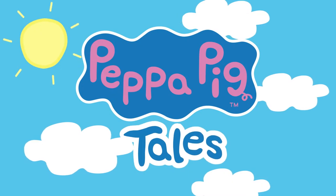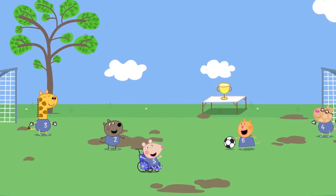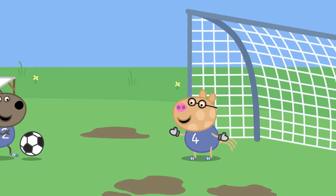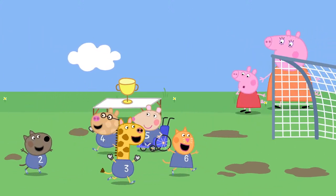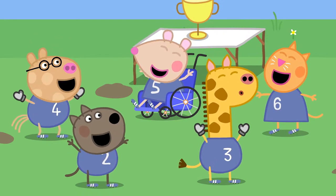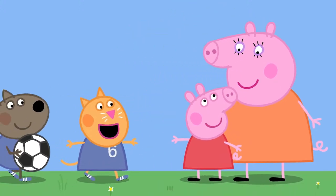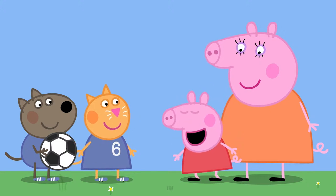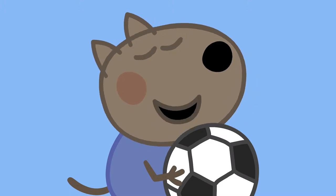Peppa Pig Tales! Pedro Pony, Candy Cat, Mandy Mouse, Gerald Giraffe and Danny Dog are playing football. Look, Mummy, my friends are playing football. Hello, Peppa. Do you want to play with us? Yes, please. Whoever scores the best goal wins the trophy.